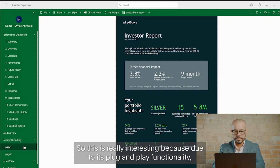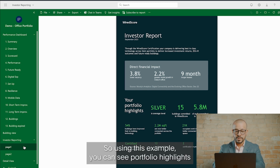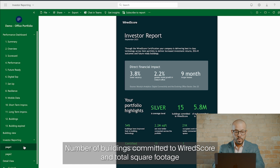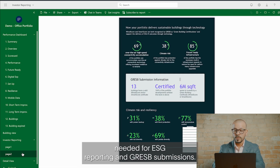So this is really interesting because due to its plug-and-play functionality, you can actually tweak this depending on what you and your investors ultimately want to see. So using this example, you can see portfolio highlights such as the percentage of buildings that have made improvements over time, number of buildings committed to WiredScore, and total square footage that is now better connected across the portfolio. This is also helpful when you think about things like the data needed for ESG reporting and GRESB submissions.